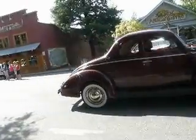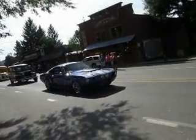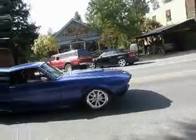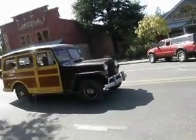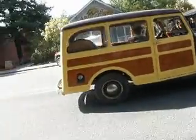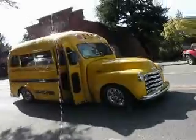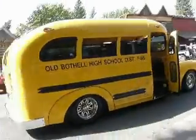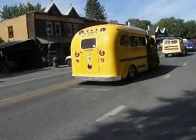Oh, look at the lights on this guy. All right. We've got a Mustang. Nice Woody. Yeah, well, I like it. Look at that school bus. Nice. Very nice. Not anymore. Don't have to get out. Old Bothell High School. Wow. Go Cougars.